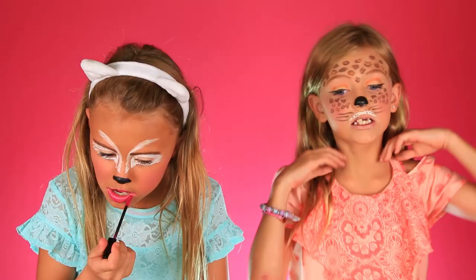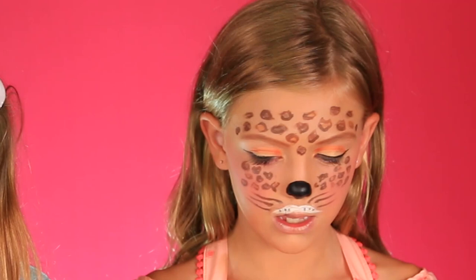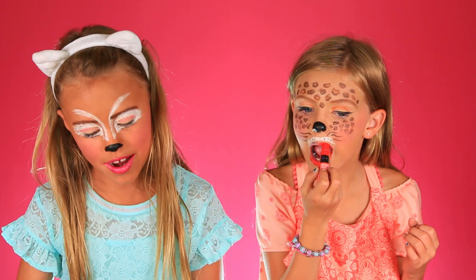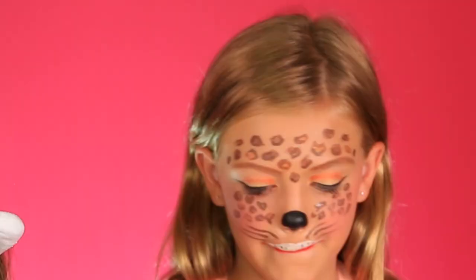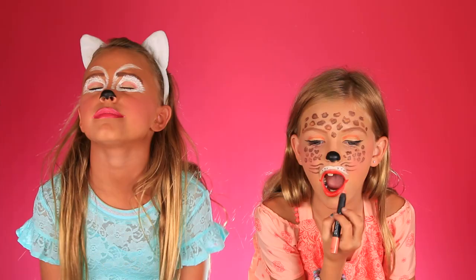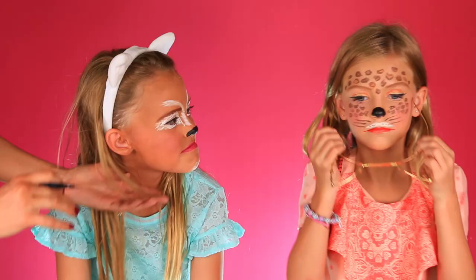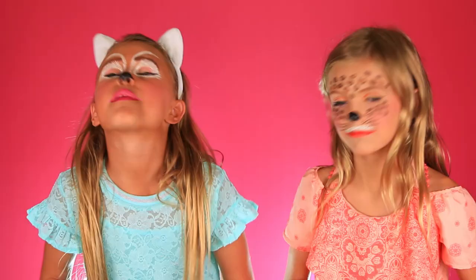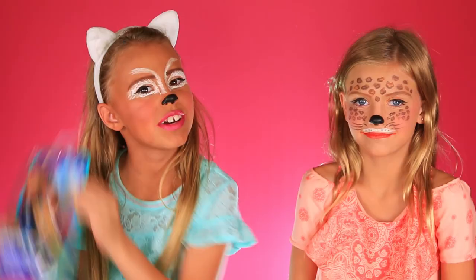Okay, now I'm going to do my lips. I'm going to use this orange one. Now, my mom's gonna do my eyeliner. Now I'm gonna put this on top of it. Meow, meow. We're gonna get on our wigs, and while we're doing that, my mom is gonna turn Casey into Speed Hedgehog. Gonna be some fun face paint on him.